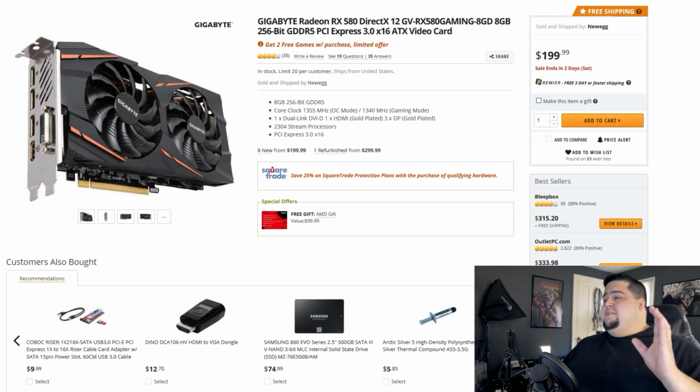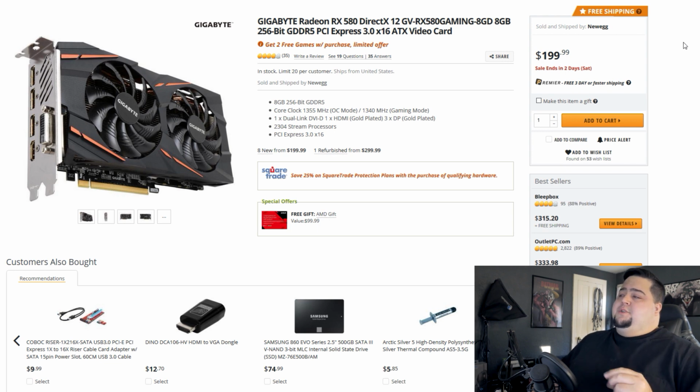And last but certainly not least, again, a 2 free game bundle with this, the Gigabyte RX 580 selling for $200, and this is an 8 gigabyte RX 580, so if you want the additional video memory, then this is definitely the way to go. If you are on a budget of around $200, very good deal here.